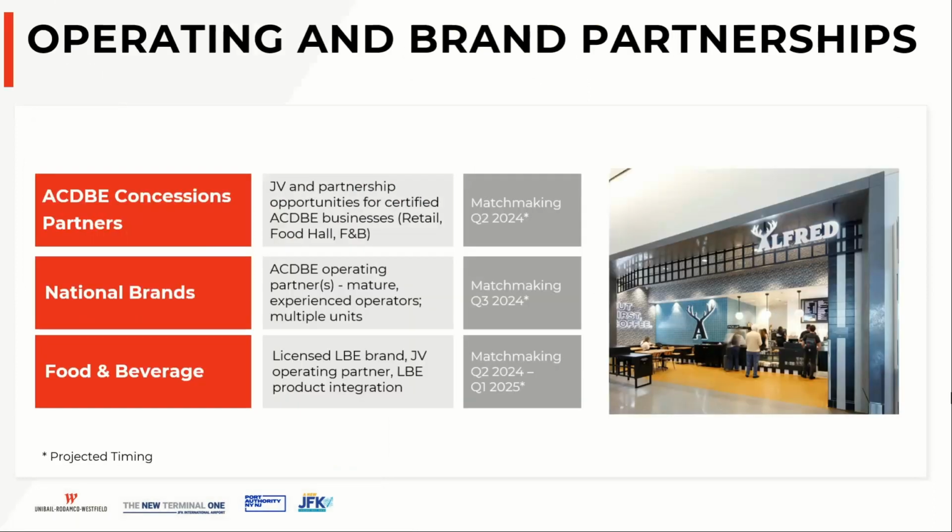So operating in brand partnerships, like I mentioned before, there are a few different ways, right? There's the ACDB concessions partner. This is where you're a JV partnership with other businesses in terms of retail, food and beverage, or F&B. There are national brand partnerships, and there are food and beverage partnerships. And all this is facilitated.